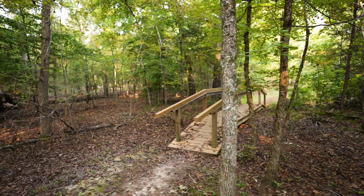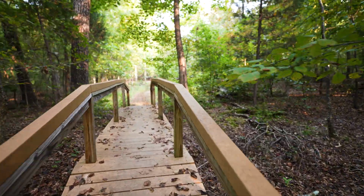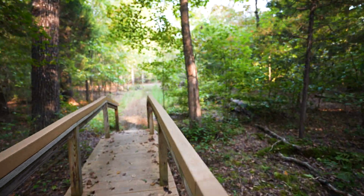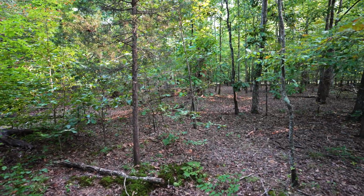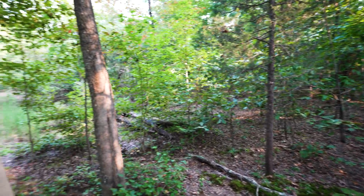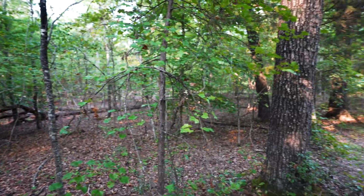And right here, crossing over this bridge is where the palisade was. You can see it is built up a little bit right here. That's where that temporary wall would have been.